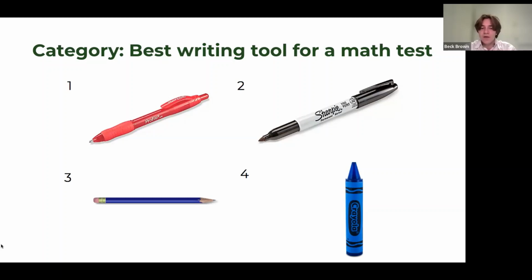So it'll be a chance for you to discuss with other people what you think the best writing tool is for a math test. That is your topic, and these are your options. You're welcome to volunteer and talk about some of the things that you noticed or what you placed in the chat. And while you're doing that, Mischa and I are going to talk about how we would place it, and we're going to explain our thought process.